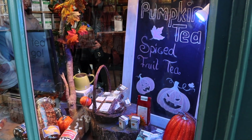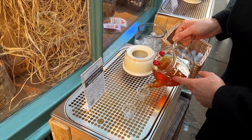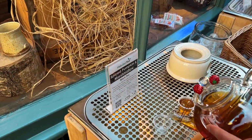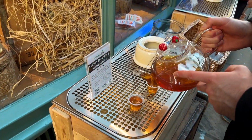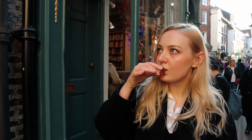Pumpkin tea, this is what I want. Something I love about York so much is as you walk down the streets, you can get a lot of samples. Right now we're getting a spiced pumpkin and marshmallow black tea. So cute. Everything is very beautiful and autumnal. Cheers. It smells like autumn.